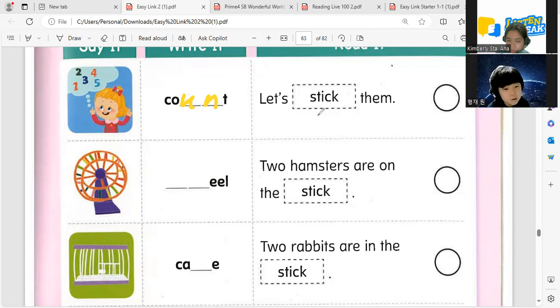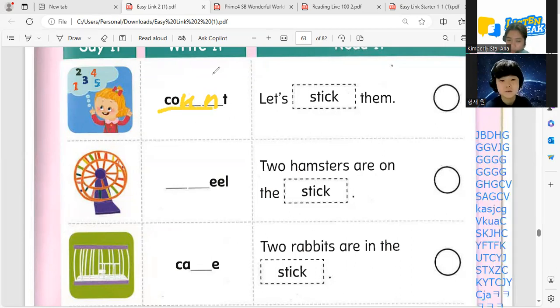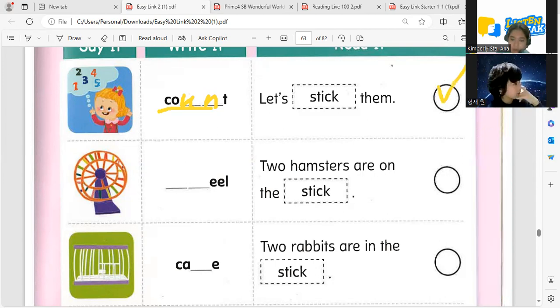Let's count them, Tori. We need to listen, okay? Let's count them. How about the next one? This word, what is this? Can you tell me what's the missing letter?